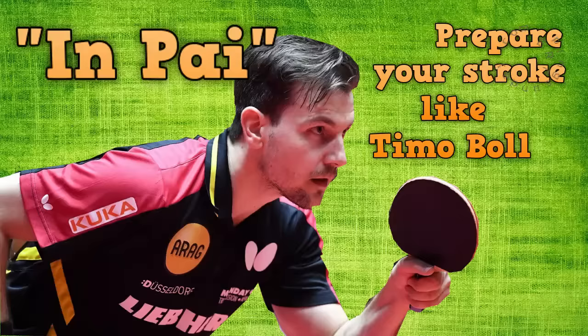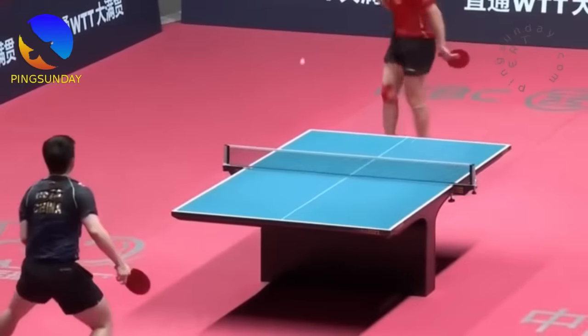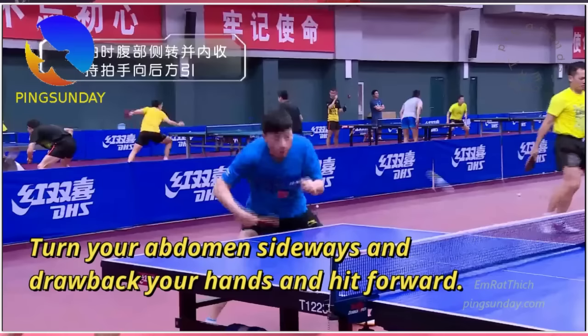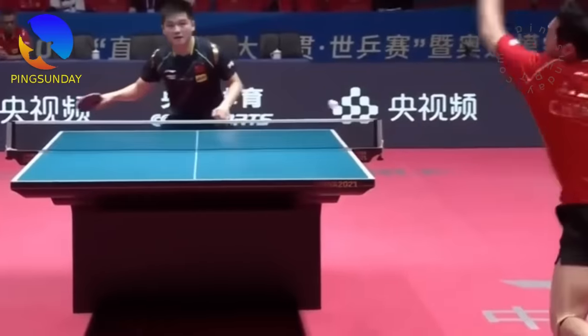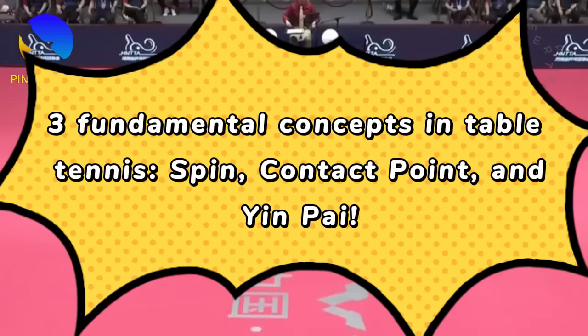And did you know about yin pai? The fundamental concepts of table tennis in China? Yin pai, or in pai, is the preparation step to generate power and spin in your table tennis strokes. 3 fundamental concepts in table tennis: spin, contact point, and yin pai.